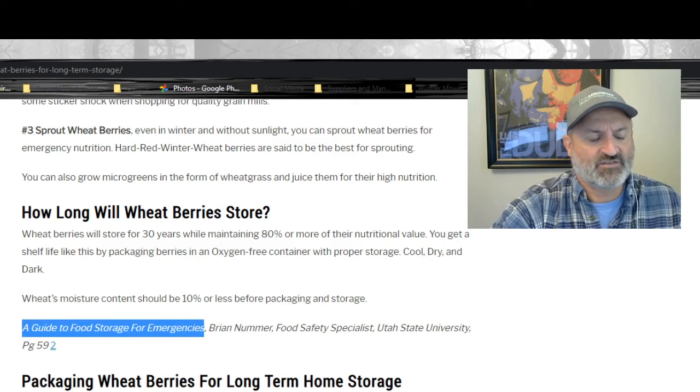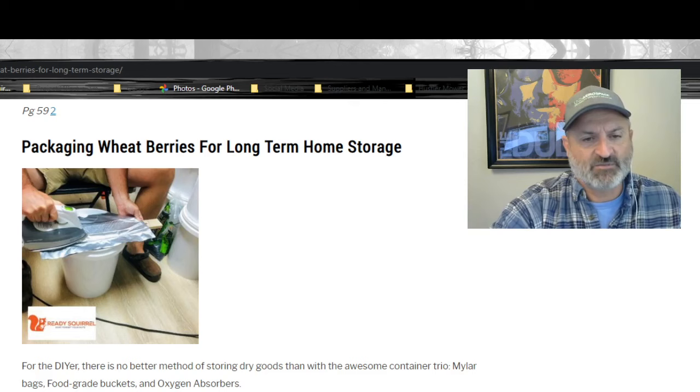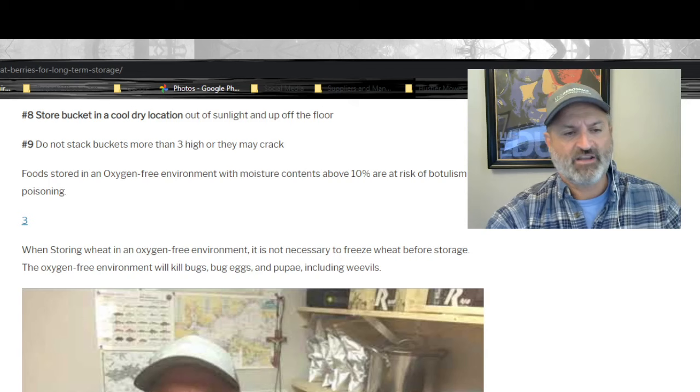Packaging wheat berries for long-term home storage. For a do-it-yourselfer, there's no better method of storing dry goods than with the awesome container trio: Mylar bags, food-grade buckets, and oxygen absorbers. I'm not going to go through all the steps, but here you see there are 9 steps on how to do this. You can read these or you can go over to readysquirrel.com, and I've got a video of me storing beans and rice.